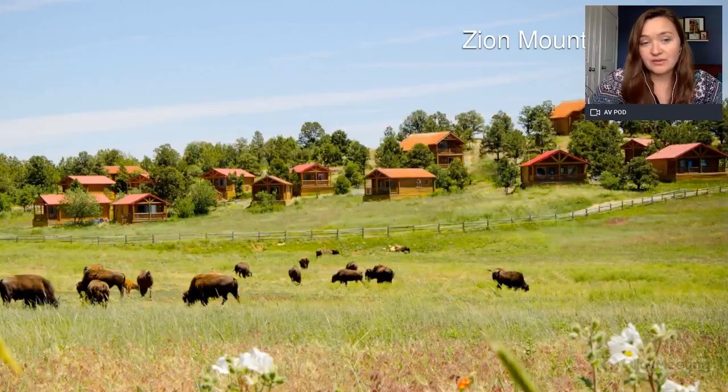And another lodging property, but also just a beautiful place to stop by, is on your way to Zion National Park. This is called Zion Mountain Ranch. It's where you can actually stay in these very cute cabins in this green pasture and see roaming bison right next to you. They also have a farm-to-table restaurant next to the lobby of this ranch, and it's just a beautiful sight to see, to go from red rock to the beautiful green pastures.